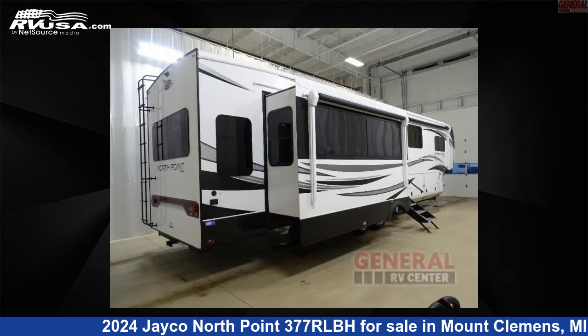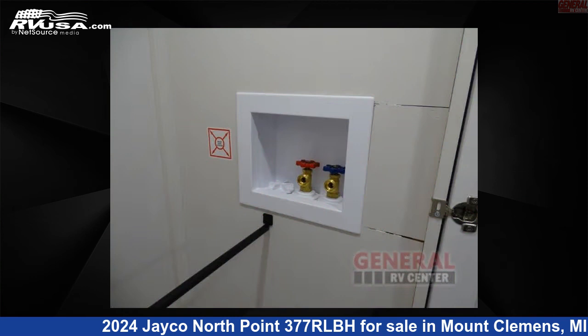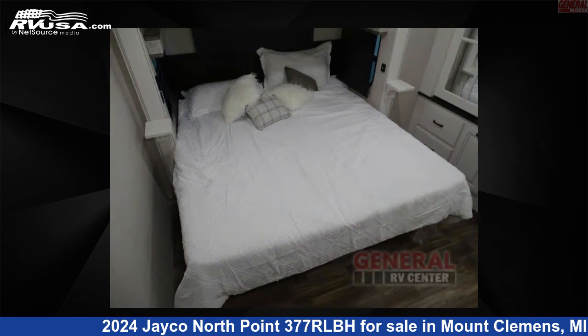This new Jayco is 42 feet 0 inches in length and features sleeps 9, slide-out, and 75 gallons fresh water capacity. The floor plan layout of this fifth wheel features bunkhouse, front bedroom, kitchen island, loft, outdoor kitchen, rear living area.